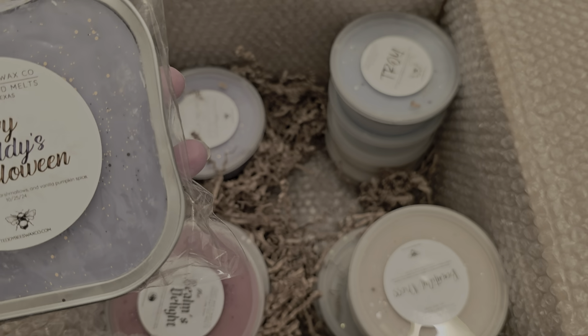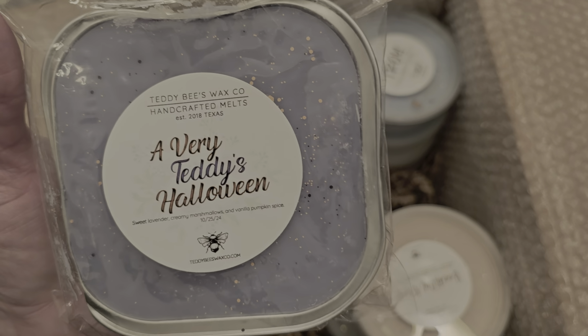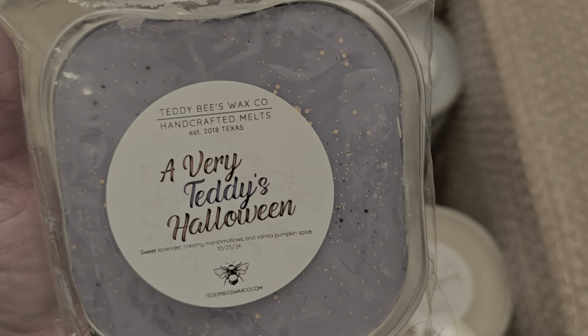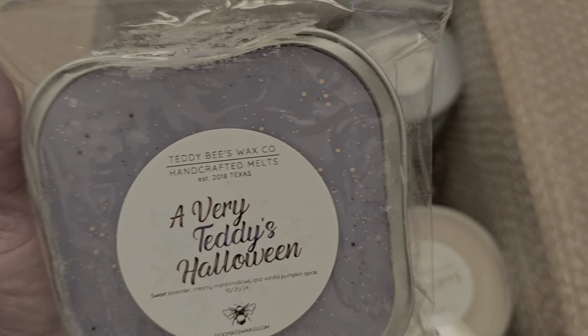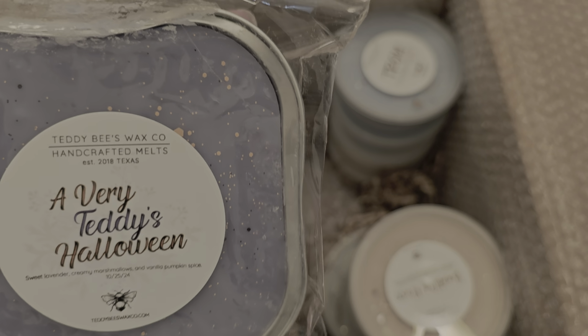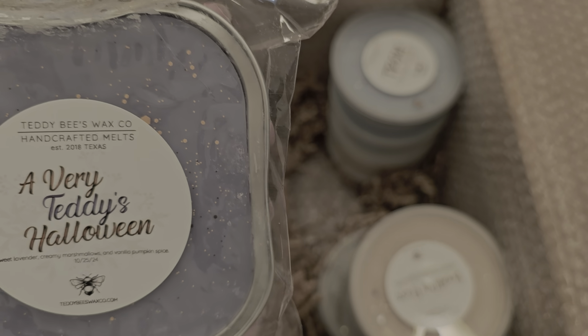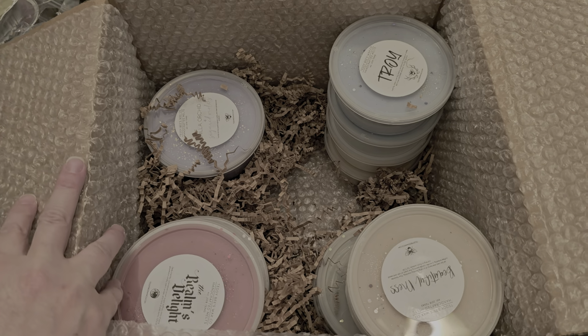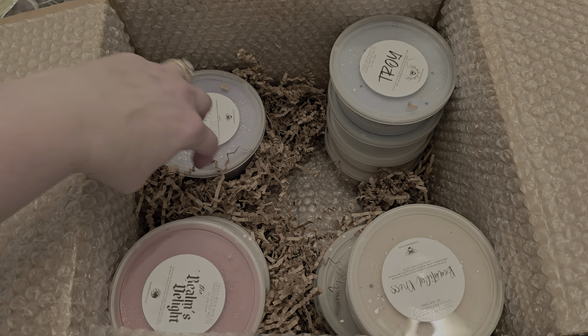I think I get lavender first, but then that creamy marshmallow is almost an equal amount. And that vanilla pumpkin spice is in there. It just doesn't scream edible. It's more of a body care type scent. Yep. Man. Not in need of more of that one. Making my stack over there.